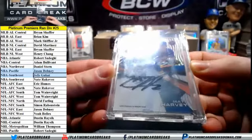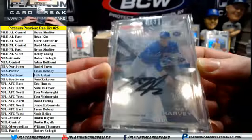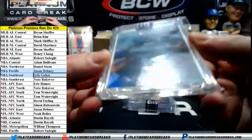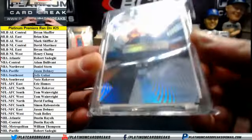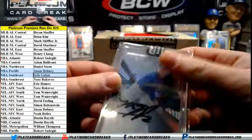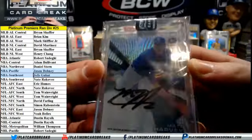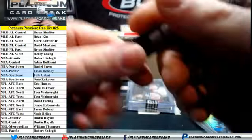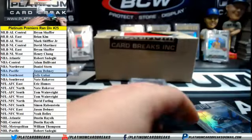We have Matt Harvey, NL East again, 2015 Topps Baseball, Matt Harvey Auto. Brian S.